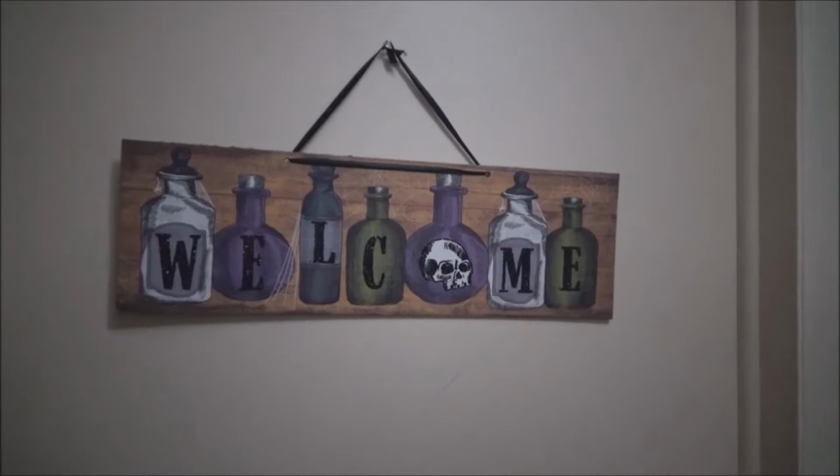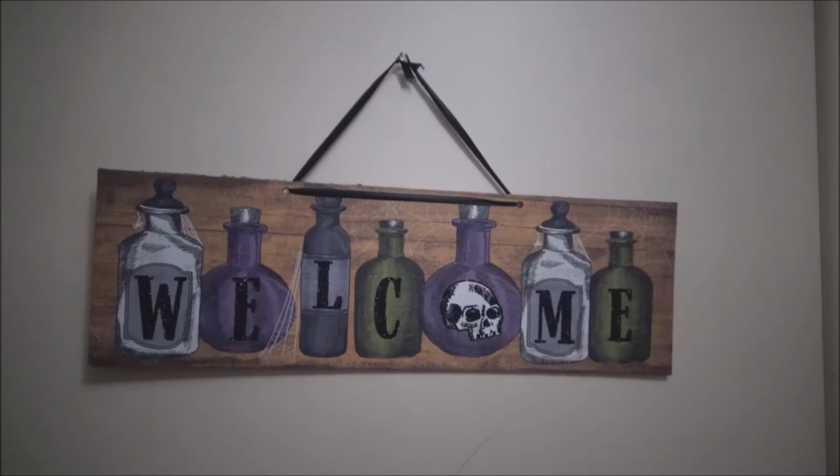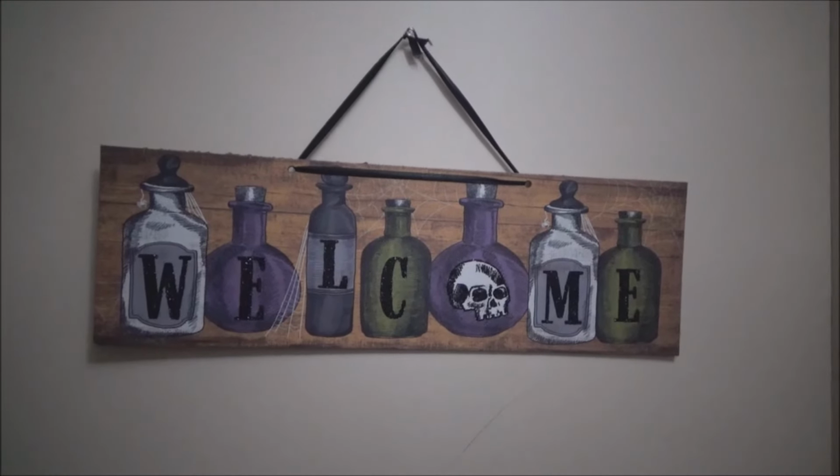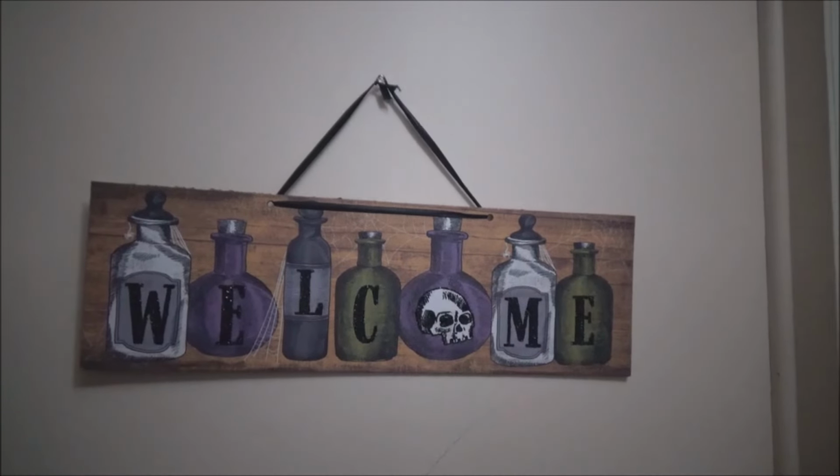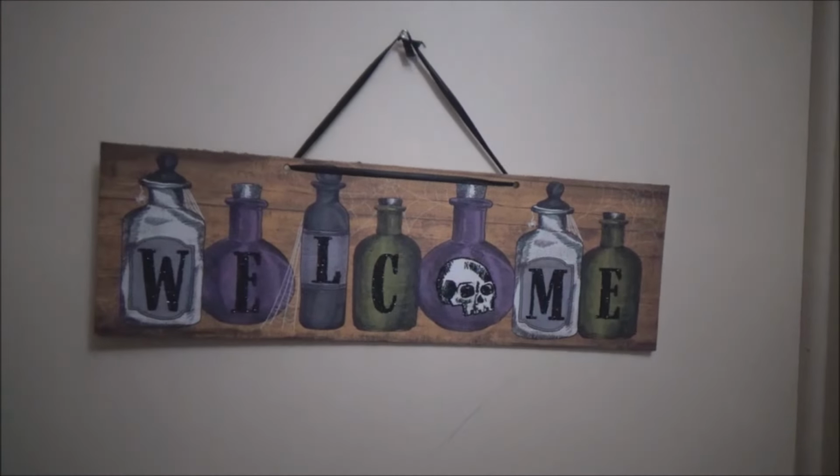Let's go into my cave. When you come up to my door, it just has this sign. It says welcome. They're just like potion bottles. I got this from the Dollar Tree last Halloween. It's a door, and then I just got my Ghostface purse and my sunglasses hanging out of it.